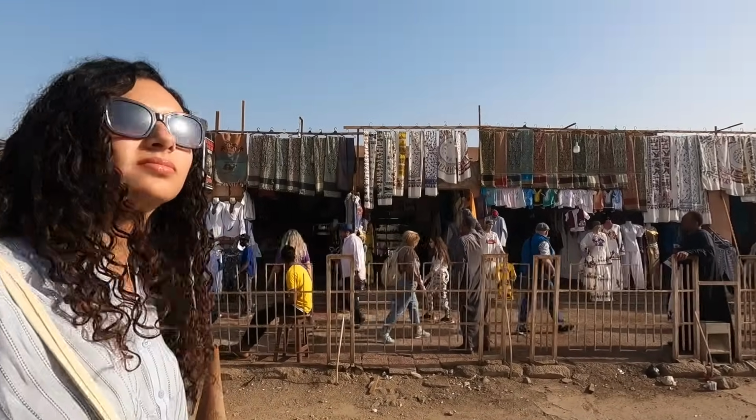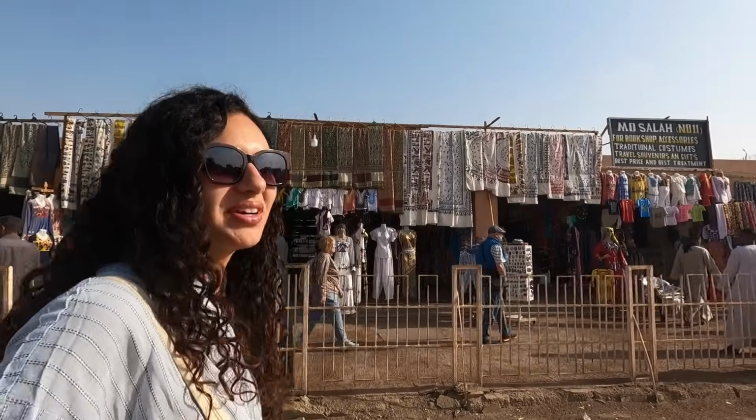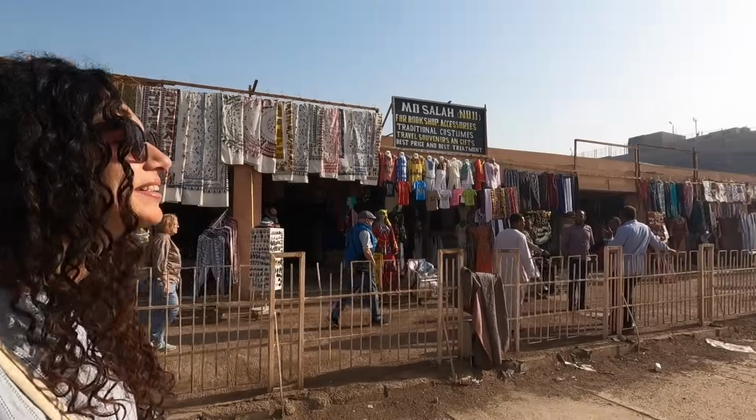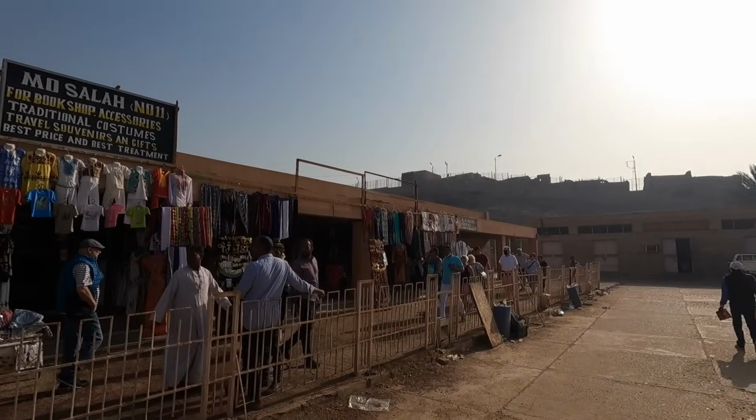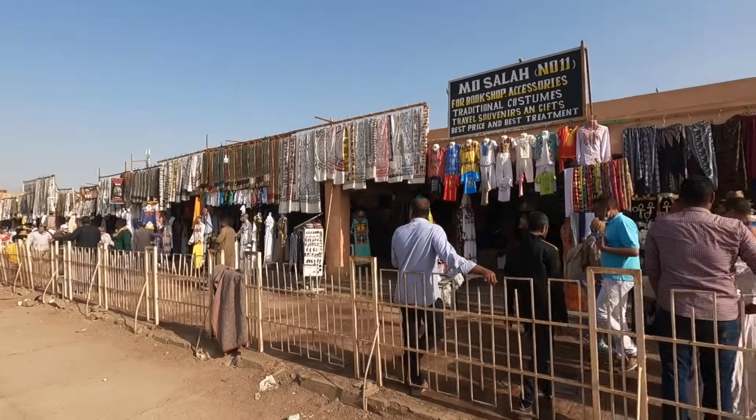It's kind of like misty today. Yeah. Is it smoke? I don't know. I don't think so. No? It's just mist. Just a misty desert place. Oh, the souvenir shops. Loads.